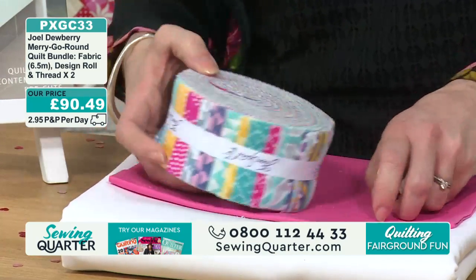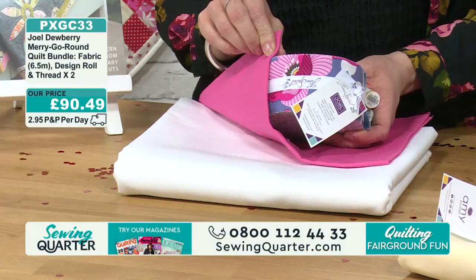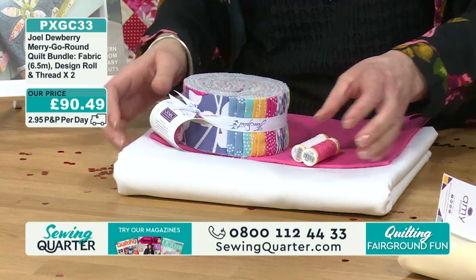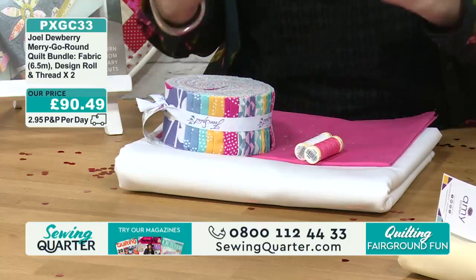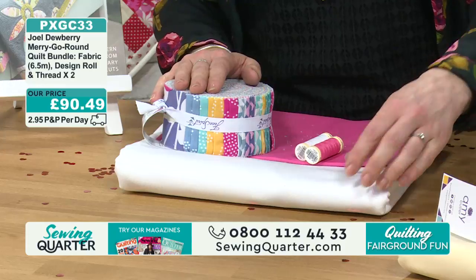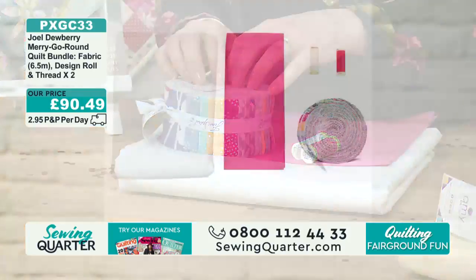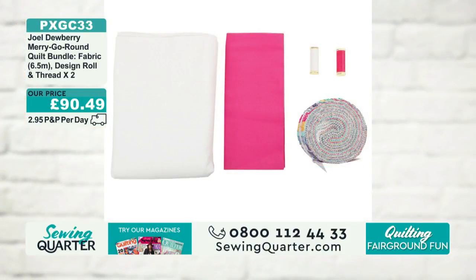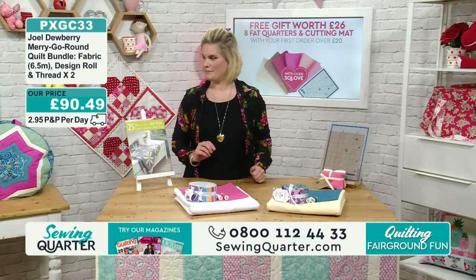So what we've done is we've picked out the pink that goes there. That's your 1/2 meter, but then your 6 meters is our optical white, because that really makes these designs work beautifully. Now, this whole bundle with 6 meters of white, 1/2 meter there, so 6.5 meters of fabric, in addition to a beautiful design roll, and 2 threads, all in for £90.49. That's amazing value. Shall we see what Lucy's going to do with it?